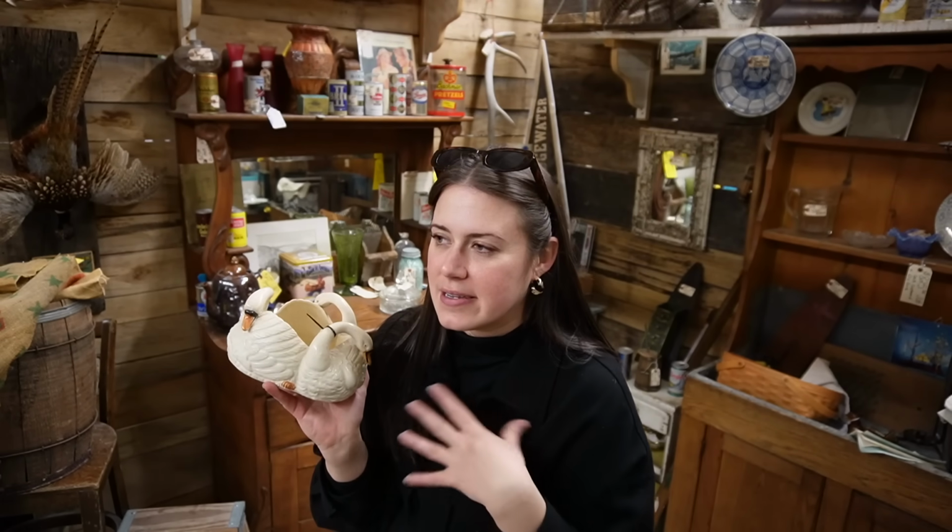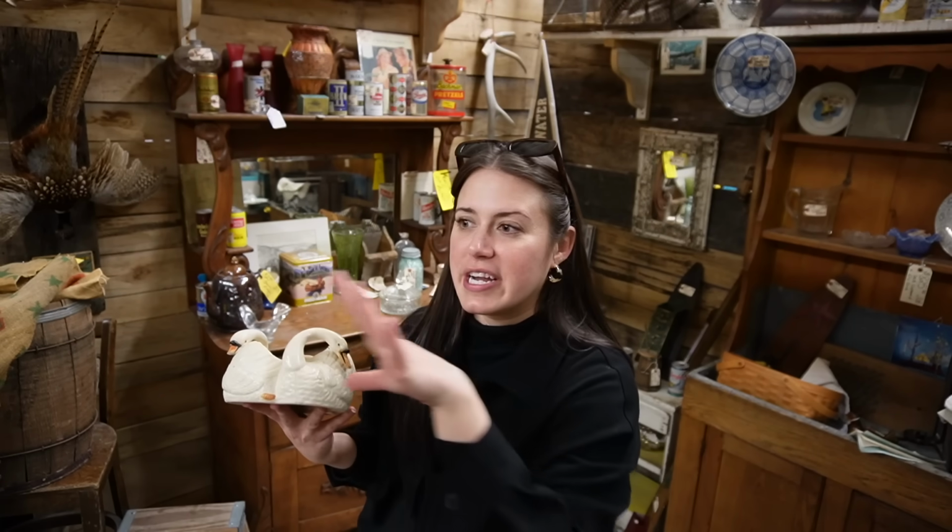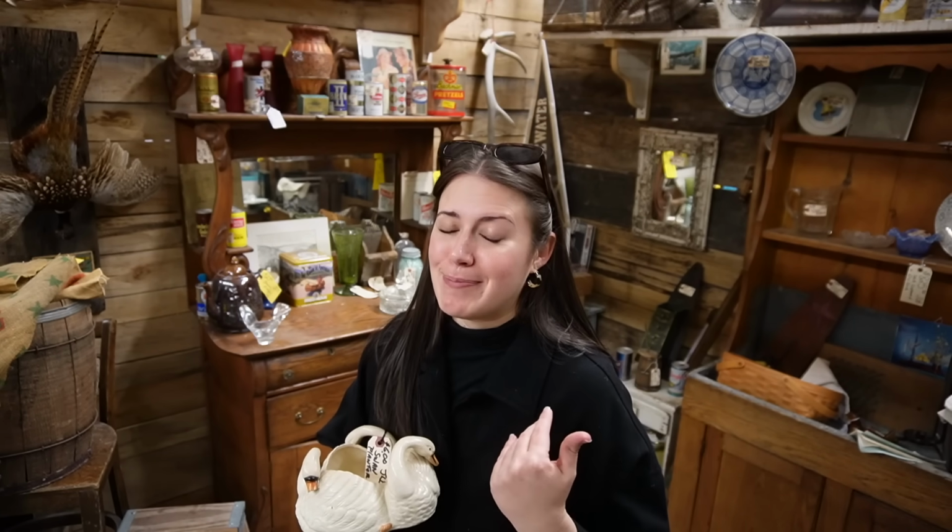So I think I'm gonna invest in this as well, and this will be in my little spring Easter setup. I know that's like a big faux pas, reselling a find from the antique mall you're in and putting it in your booth, but I'm gonna remove it for a couple months, and it's on the complete opposite end of where my booth is, so I don't feel too bad.